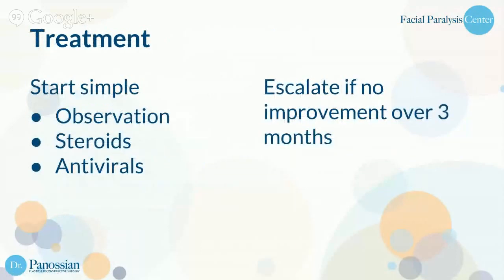So treatment, when we think about treatment, now that we've diagnosed facial paralysis, we want to start figuring out what is the best treatment. We always start off simple. We start off with observation. Again, as I mentioned, we need to have a period of observation to see if the facial nerve palsy reverses on its own. So in the setting of Bell's palsy, for example, which is essentially an idiopathic or unknown reason for why people develop facial nerve paralysis, we give those patients a period of observation in order to see if there is improvement. Sometimes we add in steroids or antiviral medications to help with that process. But many times, the Bell's palsy will reverse on its own without much intervention.